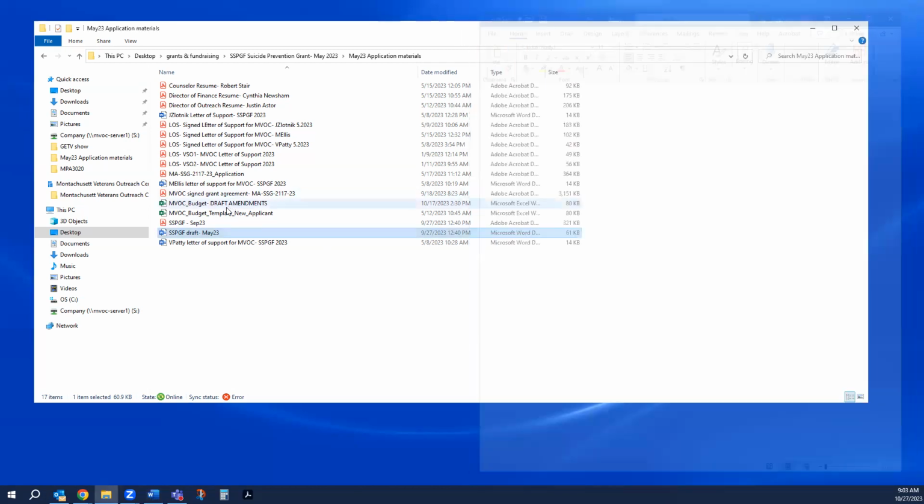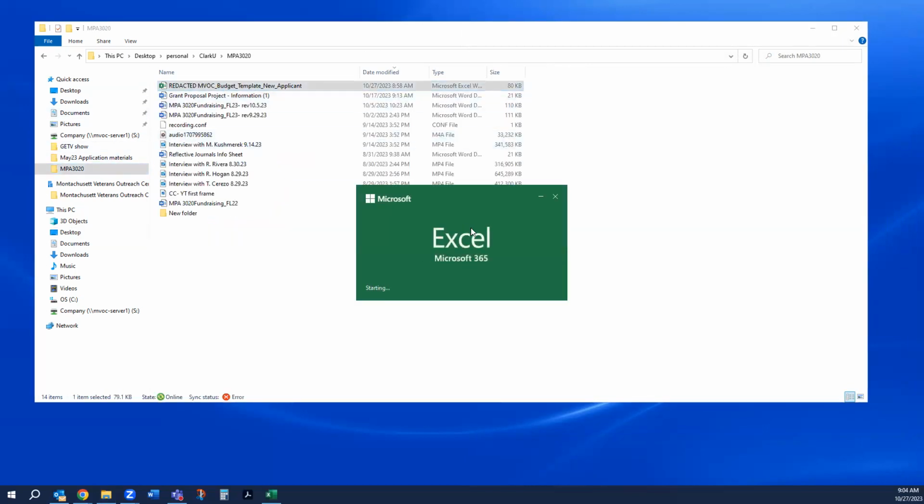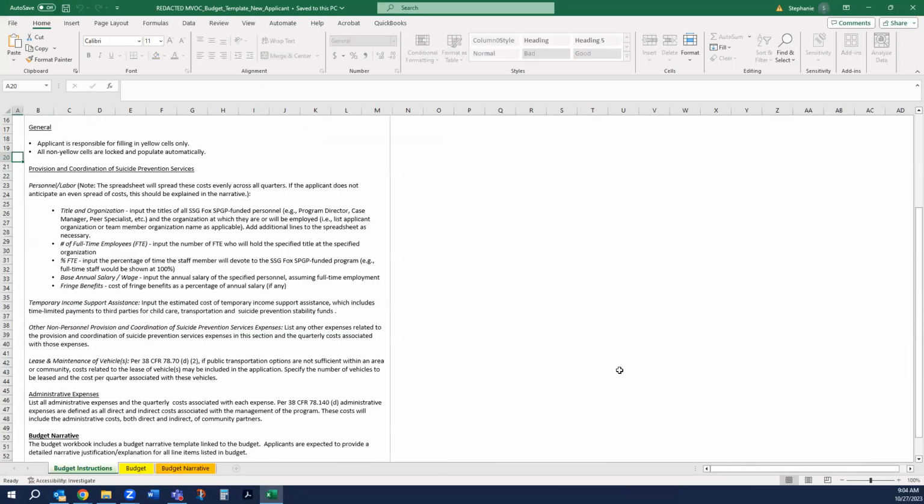The second document that you've got in the discussion board is actually a redacted version of the budget template for this grant, which I thought was particularly important given that you are doing your own budgets this week. Like I said, it is a redacted version of it. I took out job titles and overall salaries, although you could probably do the math to figure those out. But I wanted you to see what a provided budget spreadsheet looks like.